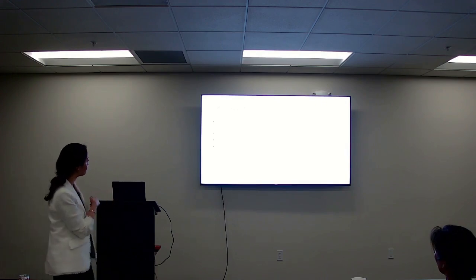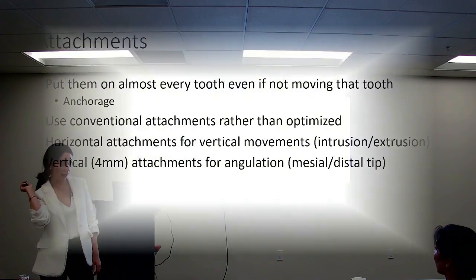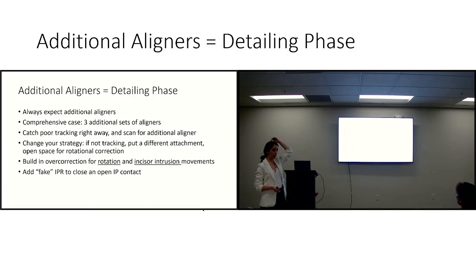Anyway, I use conventional attachments wherever I have a difficult movement. I don't trust those optimized. I may be proven wrong in the future, but I don't know. Horizontal attachments for vertical movements, up and down movements. Vertical 4 millimeter attachment, that huge one, for your tip, for your root angulation. Always expect additional aligners.